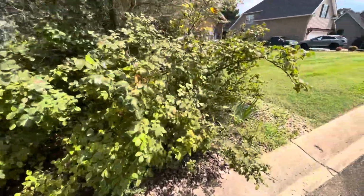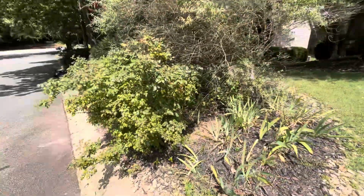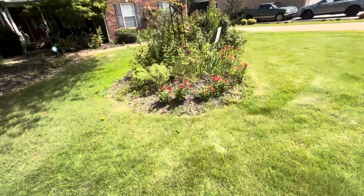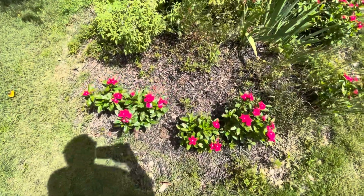These are our knockout roses. Pretty much a spring flower. We don't get a whole lot of activity out of those after that. And then we'll finish up in this bed. Of course, again, a lot of vinca.